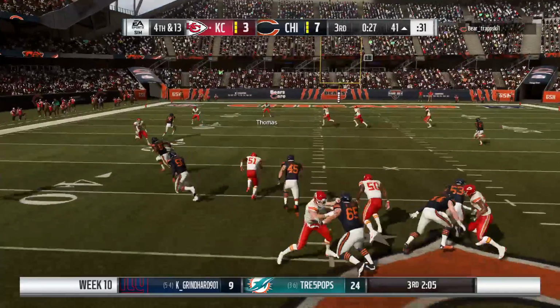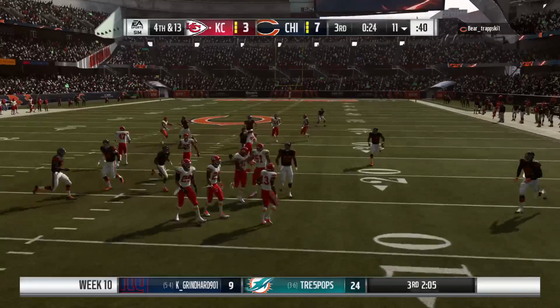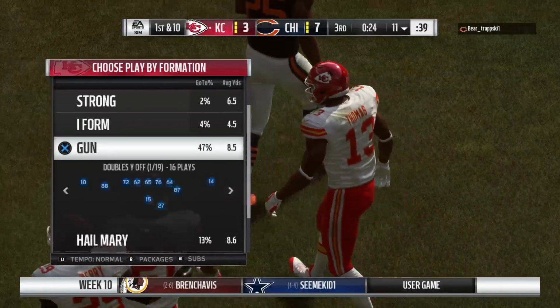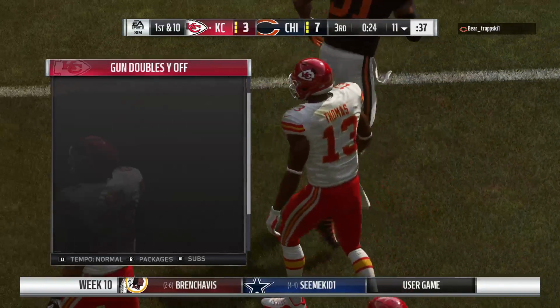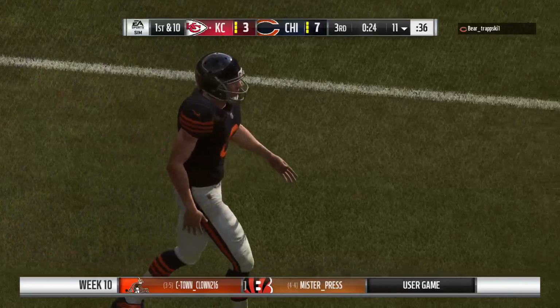Here's the veteran punter Lee as he sends this one away. Fair catch called for right around the 11-yard line. A special teams mistake there, no doubt. Just 26 yards officially on the punt. And the offense will come back out deep in their own territory.